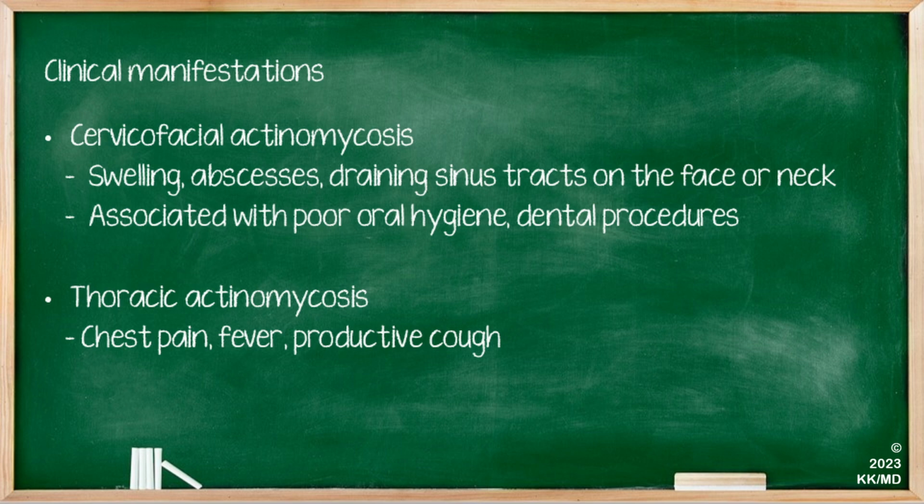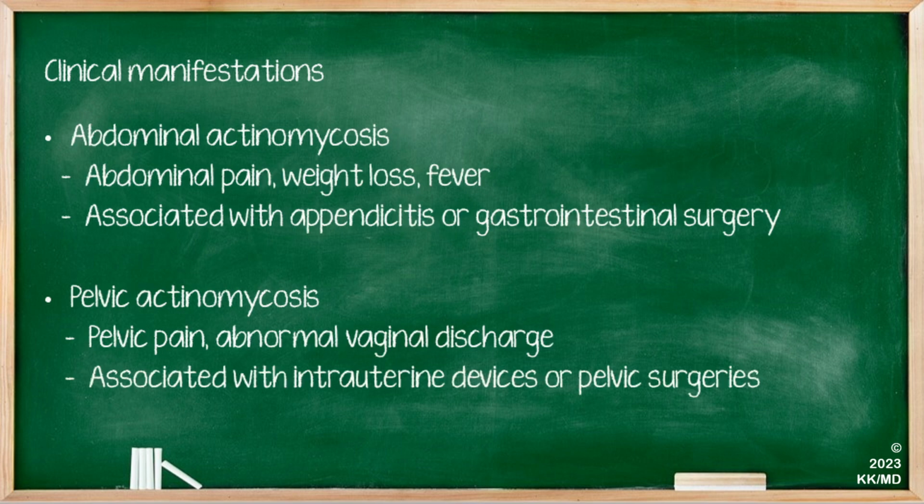Thoracic actinomycosis leads to chest pain, fever and a productive cough. Abdominal actinomycosis leads to abdominal pain, weight loss and fever, and can be associated with appendicitis or gastrointestinal surgery. Finally, pelvic actinomycosis is associated with pelvic pain and abnormal vaginal discharge. This is associated with intrauterine devices or pelvic surgery.